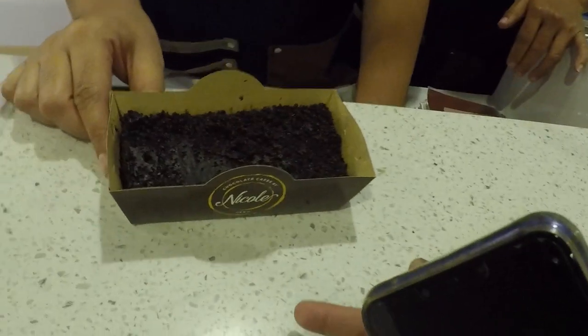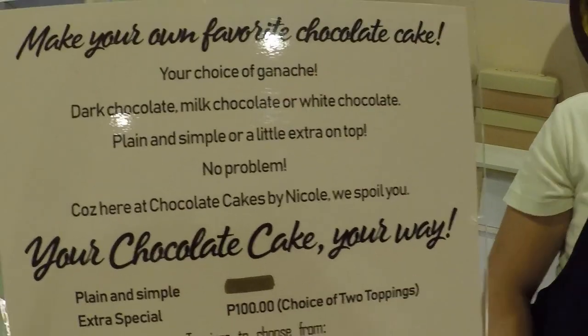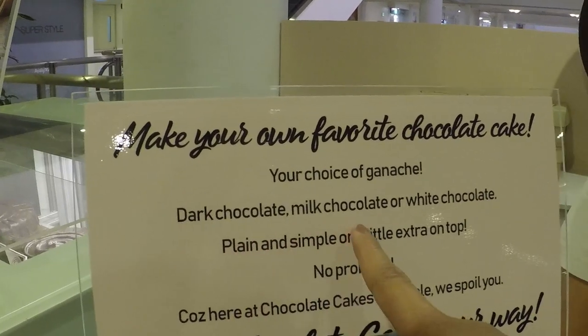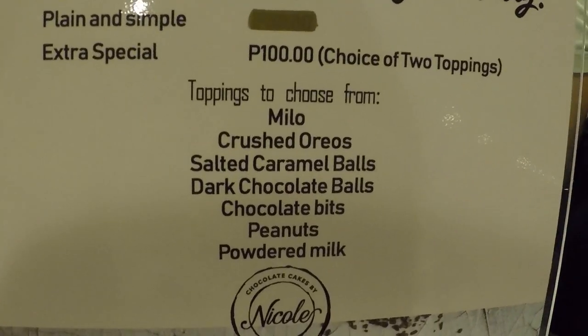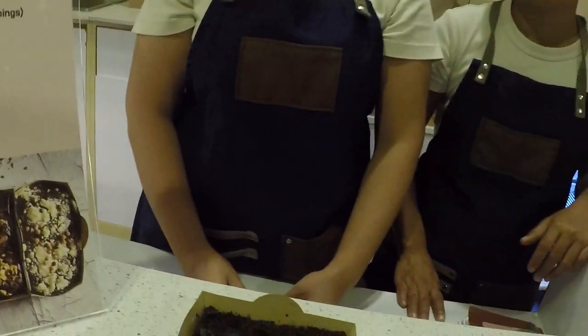This is 100 pesos, and then they get to choose. What's a ganache? Icing. The icing. So whether it's dark chocolate, milk, or white chocolate, you get to choose two toppings. Yes, 100 pesos. And everything is 100 pesos.